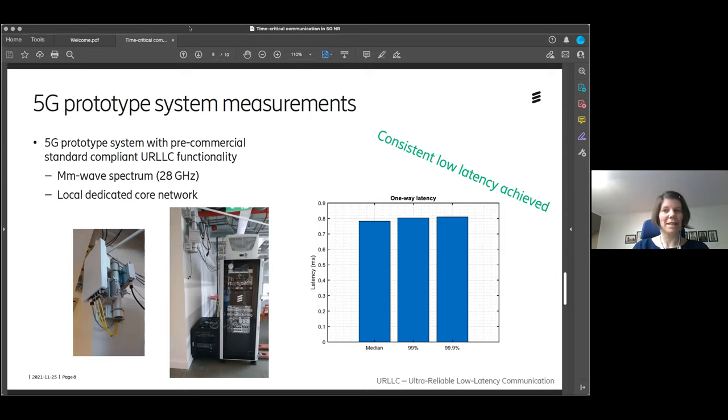So here we are using pre-commercial URLLC, or ultra-reliable low latency communication, functionality, which has been implemented. I want to emphasize here, though, you see some pictures on the slide of the network side of this prototype. The UE is a prototype built in-house at Ericsson, and we are not building UEs otherwise. So the form factor of the UE is not such that you can carry it around, rather roll it around in a wagon. So it's really something for our lab.